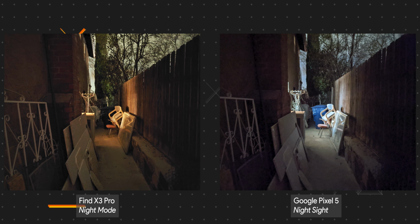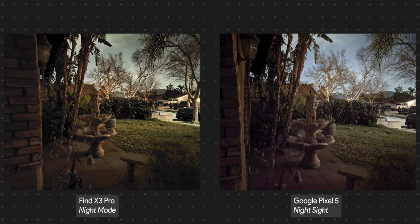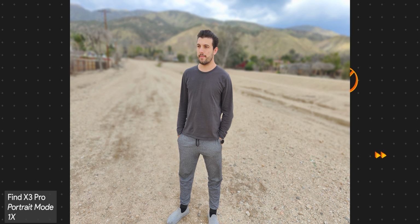It even provided better detailed night shots than the Pixel's nighttime mode. The colors and shadows aren't as accurate, but I still prefer the low light shots taken on the Find X3 Pro over the Pixels. On top of that, the phone did an amazing job with portrait shots, providing realistic bokeh effects, even with complex elements such as a subject's hair.